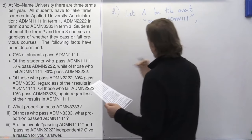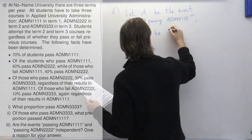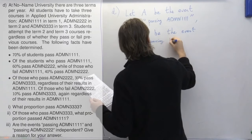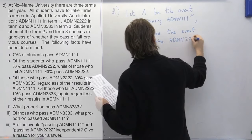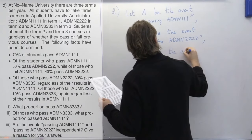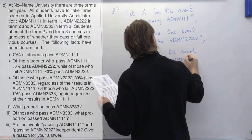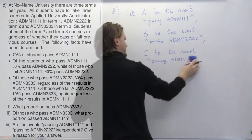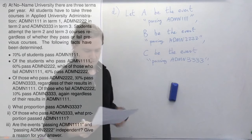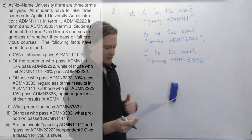You could pass the second course or pass the third course. So let's name these. Let B be the event of passing administration ADMN 2222. And finally, let's just keep alphabetical. C will be the event of passing the third course, passing administration 3333. Now we have to work out, from all the information given, what proportion pass the third course, regardless of how they got there.